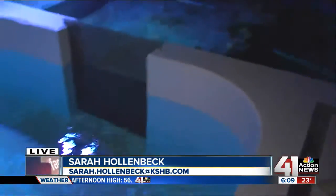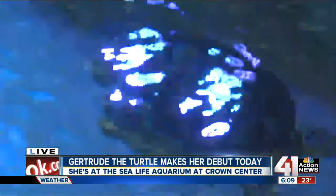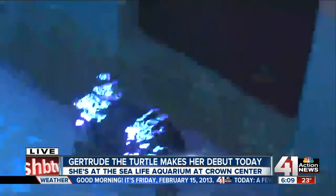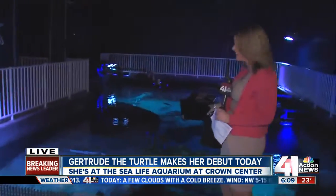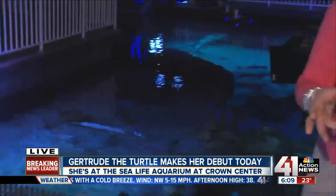What a beautiful sea turtle. She is endangered, so this is pretty special to be able to see a sea turtle like this in Kansas City. And you see this gate here? This will be opened in just a few hours, allowing Gertrude into this huge tank where you can come see her later today. She'll be joined by some sharks and also some stingrays in the tank there.